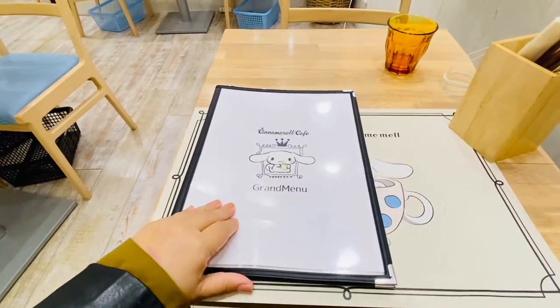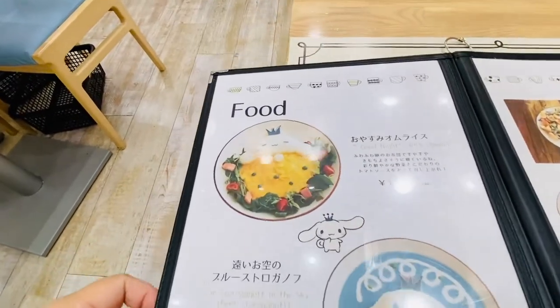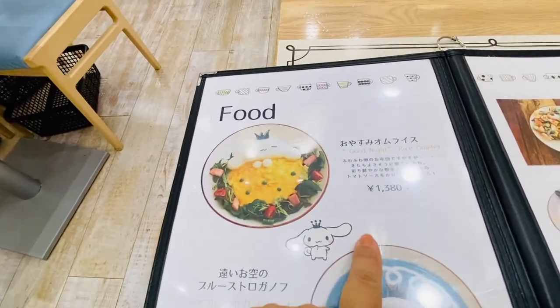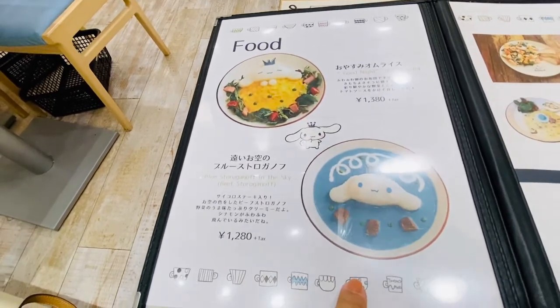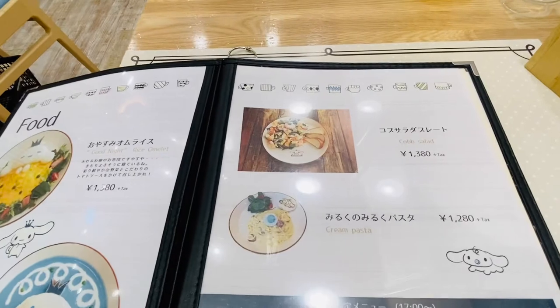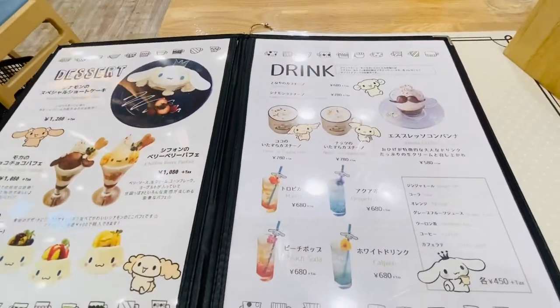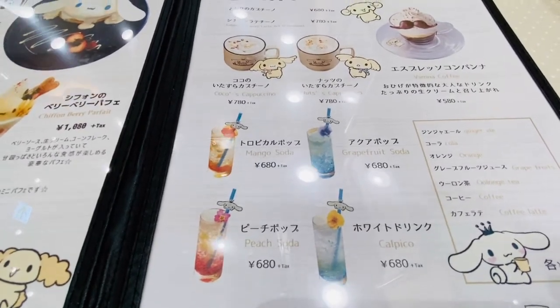Now let's look at the menu here. Wow, it's so cute and adorable. Now this is good night rice omelette, and this is beef stroganoff. Now let's check another one. Wow, it's so nice and adorable, isn't it?